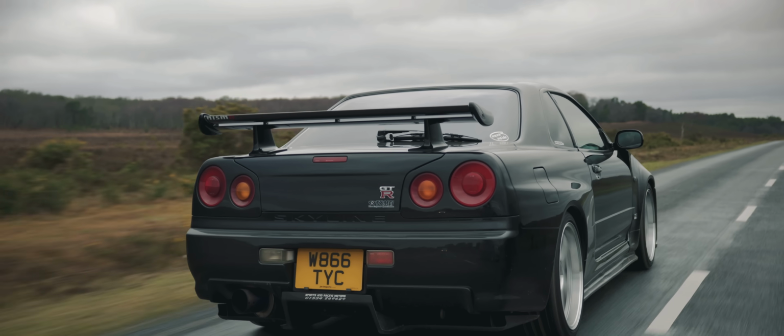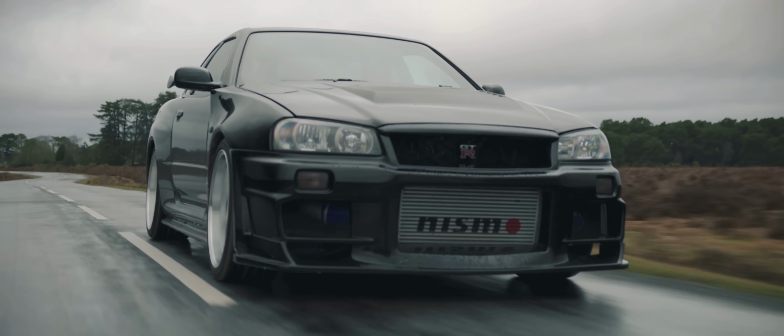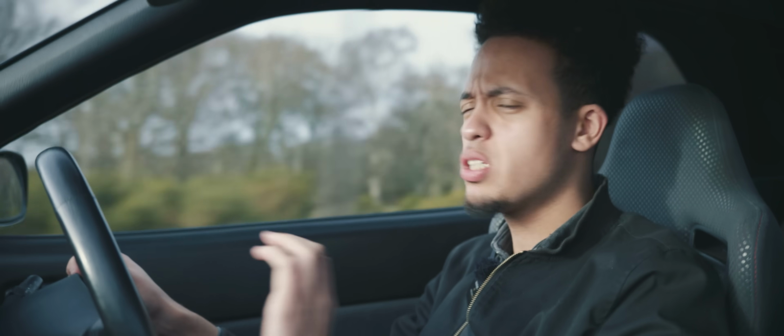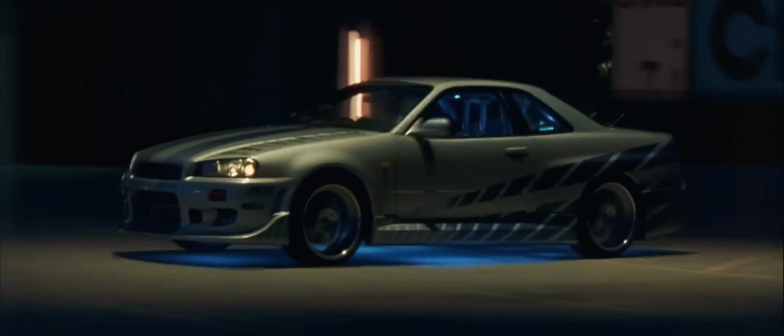Did it carry a racing pedigree like it did from the R32? No, but what it did carry over was something very, very special that came onto many cinema screens. Yes, of course, it's The Fast and the Furious.